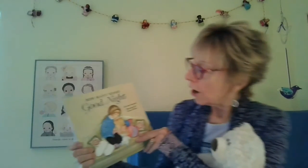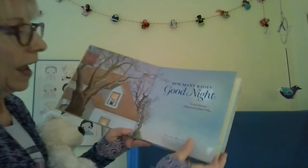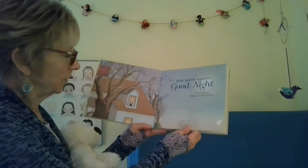So today I have a couple of fun books. I have one called How Many Kisses Goodnight by Jean Monrad. Here we go. And the pictures are by Eloise Wilkin. She's a wonderful illustrator.